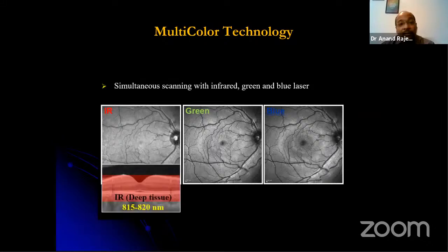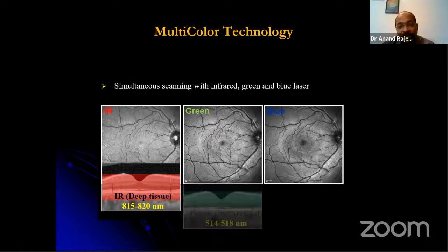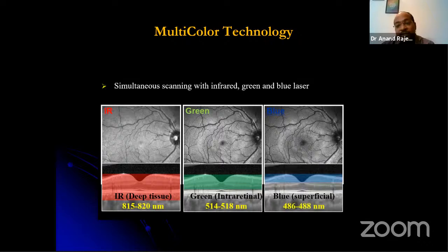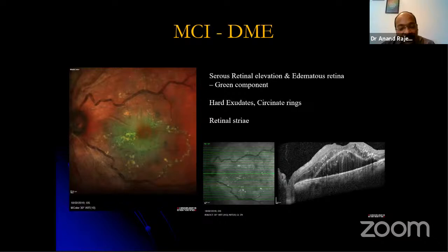So as I said, the simultaneous scanning with infrared laser portrays pathology at the deep tissue because of the long wavelength, 850 to 820 nanometers. The green laser at 514 to 580 nanometers highlights intraretinal pathology, and blue, 486 to 480 nanometers, picks up superficial pathology. In a case of DME, serous elevation and edematous retina show up as a greenish hue on the multicolor composite image. Hard exudate surgery entering retinal stria is shown up very well.